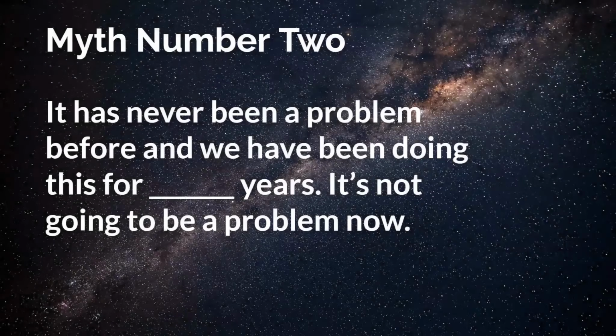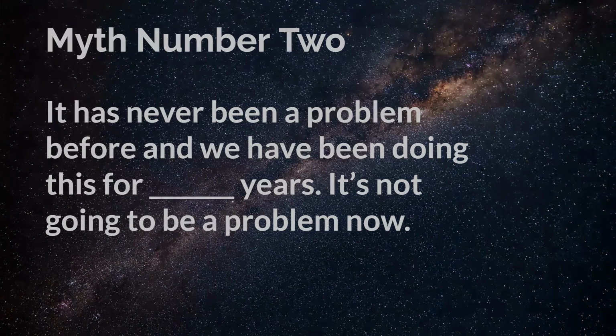So let's go to myth number 2. It's never been a problem before, and we've been doing this for, you fill in the blank, however many years, and it's not going to be a problem now. Unfortunately, I can tell you case after case after case, companies been doing this 10 years, 15 years, 20 years, 25 years, and it's never been a problem before. And it's never a problem until it is. So that's myth number 2.